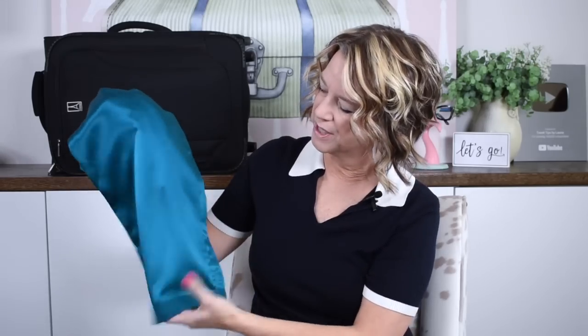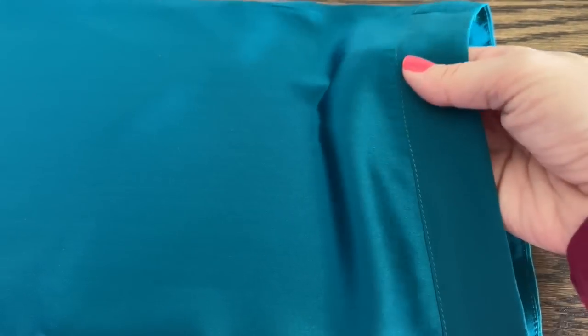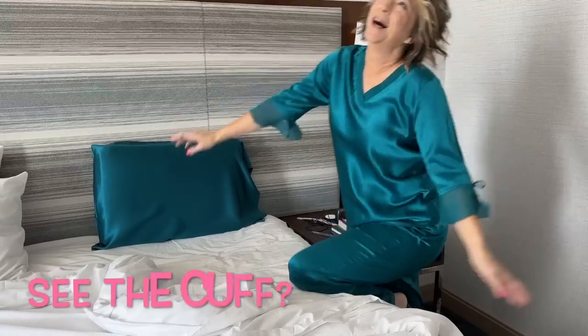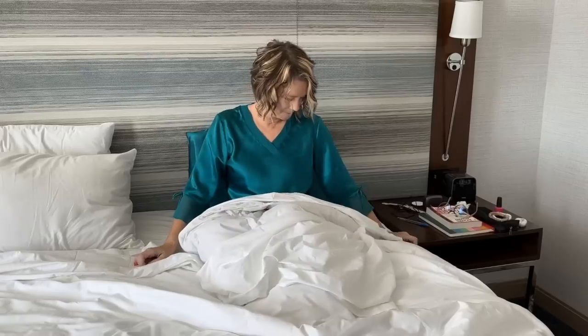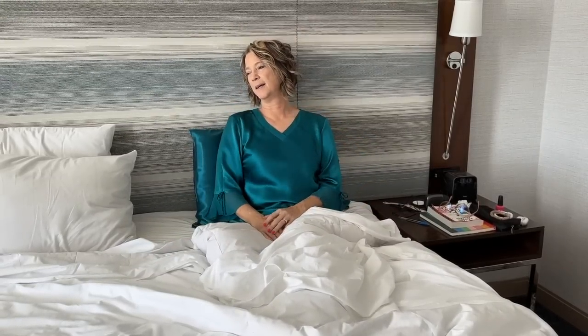I wish you could feel the silk fabric. I want to show you one of the details along the cuff of the pants and the shirt. I just think it's an extra detail that makes it luxurious. The fabric has substance, but yet it's super comfortable. And the elastic waist in the pants is great for vacation as well. Like I said, I'm a size 10, and the large in the bottoms and the pajama top are perfect.